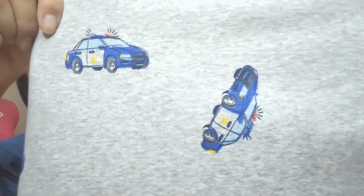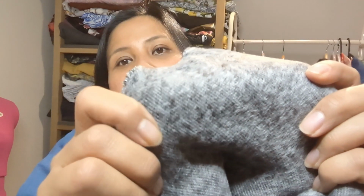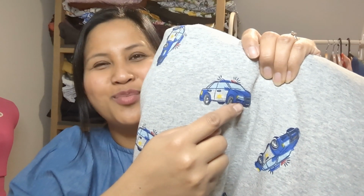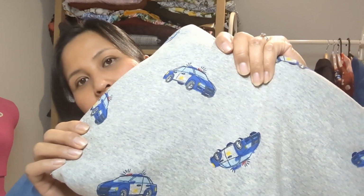And then I also got police cars. This is quite a thick one. This will be for my 2 bigger boys, and the fleece back is this, which is lovely. Again, just joggers and a jumper set. And I'll probably use one of these blue colours to match my ribbing, or match one of the blues in this police car, which I think is quite nice. Also bought just some extra grey ribbing from them.